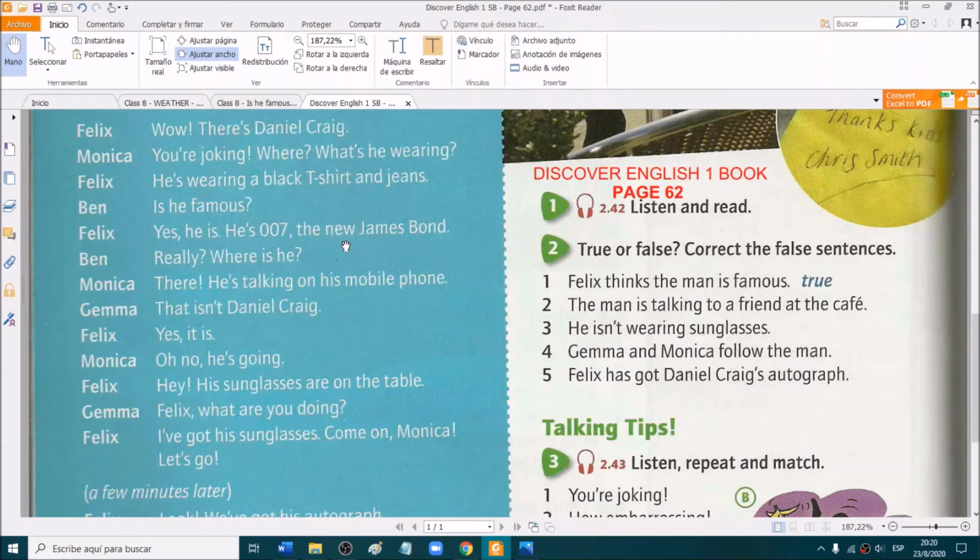Okay. So, now we are going to do exercise 2. True or false? Correct the false sentences. Okay. So, let's read them. Felix thinks the man is famous. And that is true. He thinks that the man is Daniel Craig, which is a famous actor. Number 2. The man is talking to a friend at the cafe. We need to write here if it's true or false. Number three, he isn't wearing sunglasses. Number four, Gemma and Monica follow the man. And number five, Felix has got Daniel Craig's autograph.